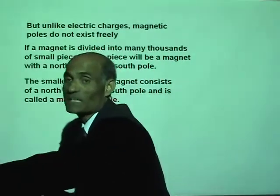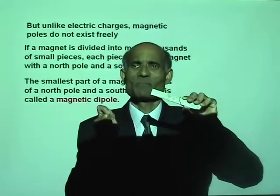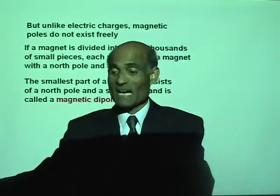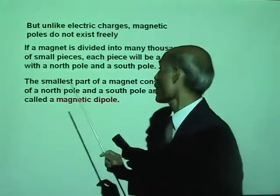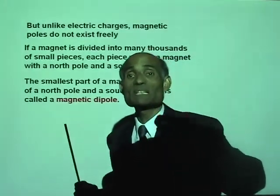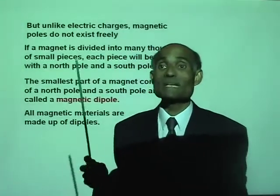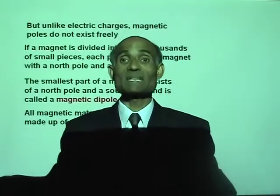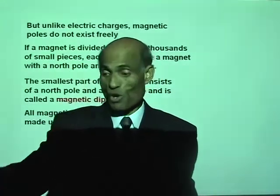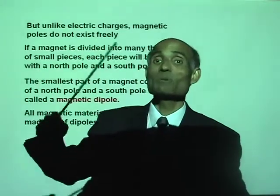Now, if I take this magnet and break it into millions of pieces, what will be the smallest I can reach? The smallest piece will be one that contains a north pole and a south pole. Such a small magnet is actually called a magnetic dipole. What does di stand for? Di stands for two. A magnetic dipole, a minute magnet that contains two poles. All magnetic materials, iron, nickel, cobalt, and so on, are made up of magnetic dipoles. That is why they can be made into magnets.